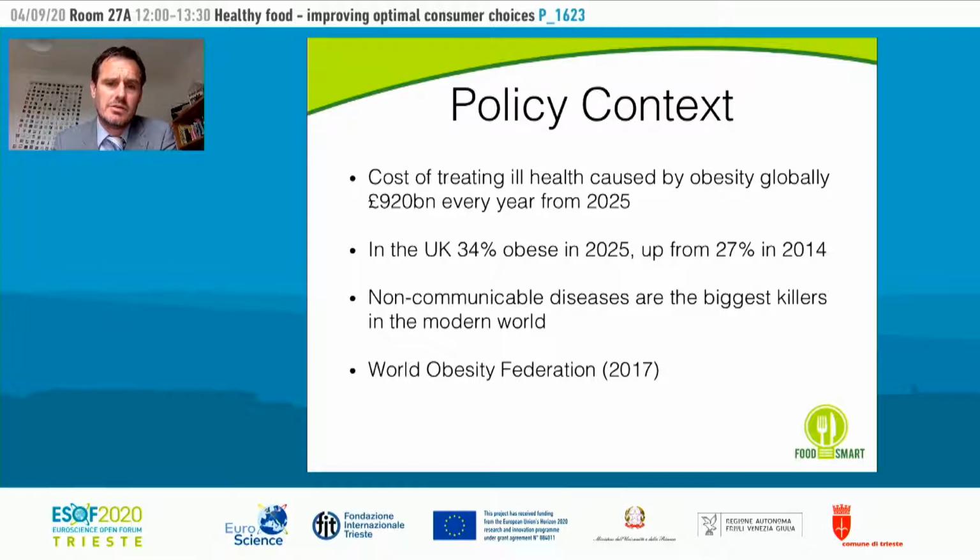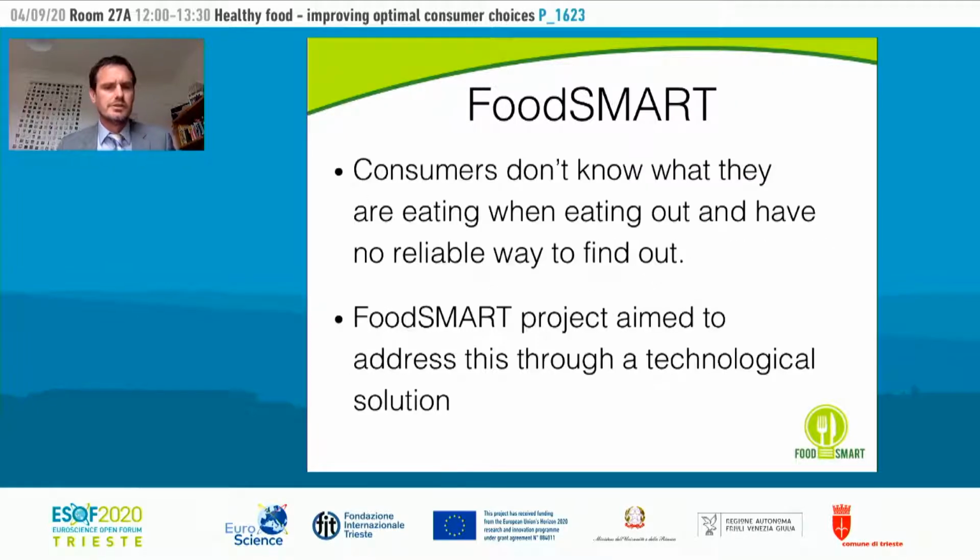In the United Kingdom, which is not untypical of a number of European countries, 34% of the adult population is predicted to be clinically obese by 2025. So the key issue is that consumers don't know what they're eating when they're eating out of home, and they have no reliable way to find out. Information provision is increasing, but it is still inadequate in many settings.